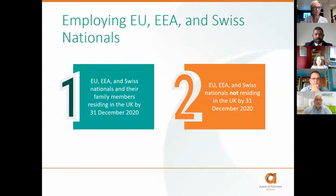Yeah, so let's look at the two situations that you may still face when looking to employ EU nationals. You may have EU, EEA or Swiss nationals that were residing in the UK by 31st of December, so prior to, of course, Brexit. And then you'll have a situation of looking to employ those EU nationals that weren't residing in the UK by 31st of December. So we first look at the situation with the EU nationals that were residing in the UK and what status they should really have, and the things that you should be looking out for as an employer. Next slide, please, Helen.